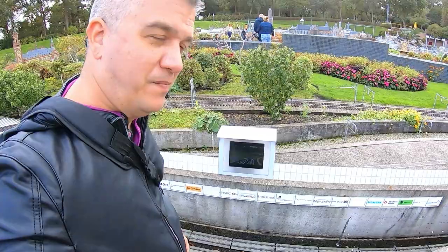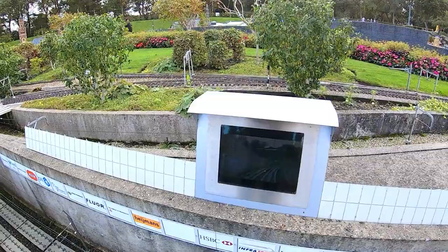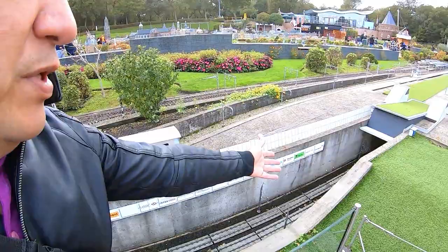This is pretty cool. You can see the train coming on that screen. So it's moving around and it should be coming, I think, on this side.